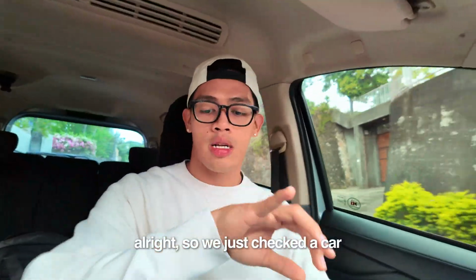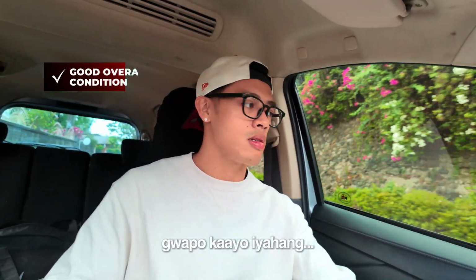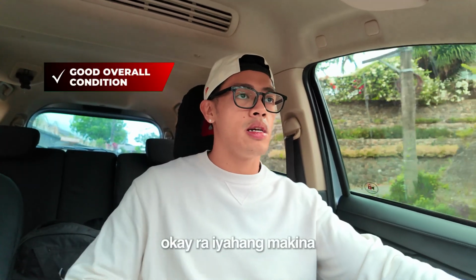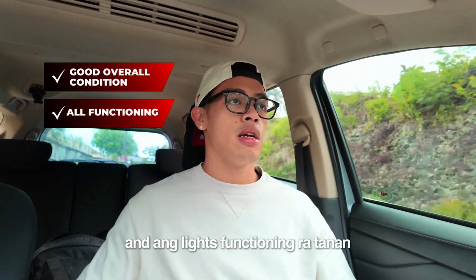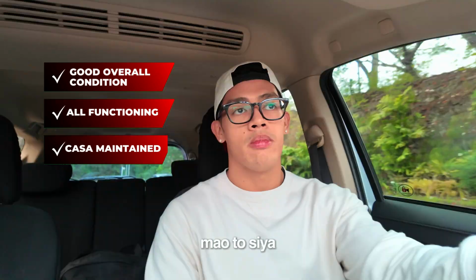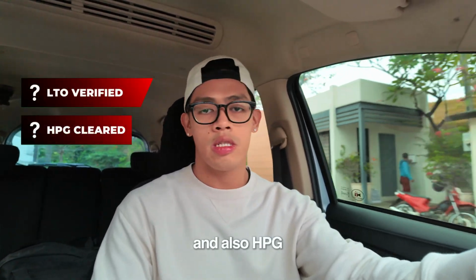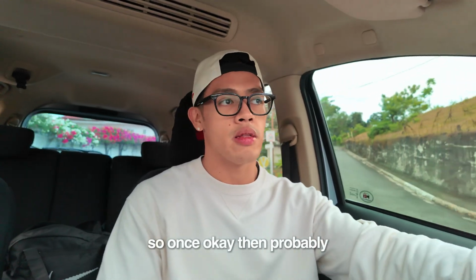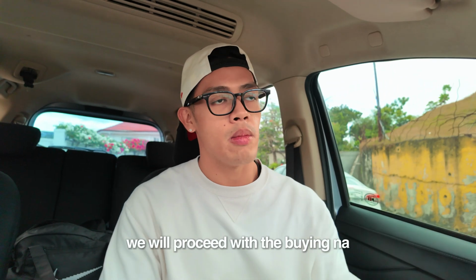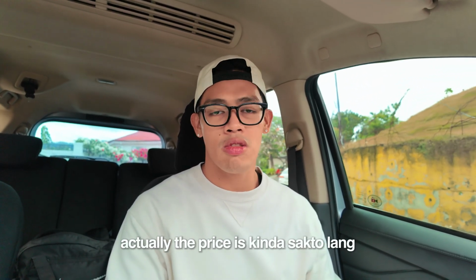Right, so we just checked a car. It's a Toyota 86. The overall condition is good. The engine, suspension, and transmission are okay. The lights are functioning, and it's well maintained. I just need to verify the papers with LTO and also HPG, making sure everything is okay. Once okay, then probably we will proceed with the buying. Actually, the price is just right.